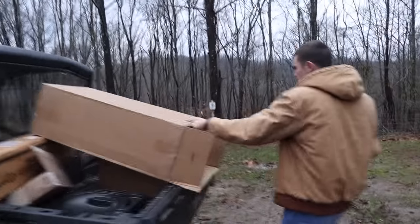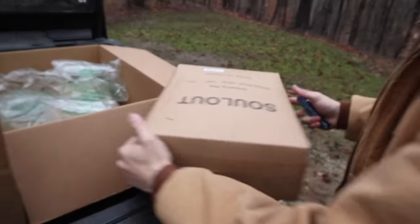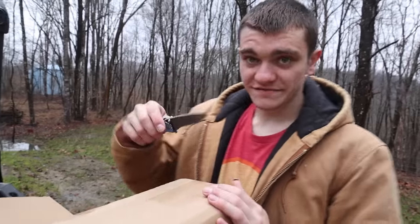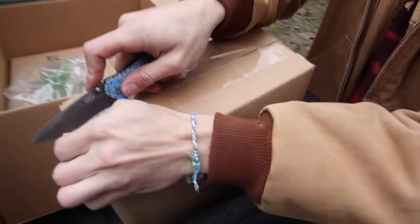But yeah, the sleeping bag. I decided to buy two sleeping bags for pretty obvious reasons, so that we could sleep and not freeze to death. They're rated for 32 degrees to 77 degrees, so it stops at about freezing. Hopefully it doesn't get that cold in there. Yeah, if it gets much colder than freezing, tough day. Maybe bring a blanket or something. But they should be good for any other time.